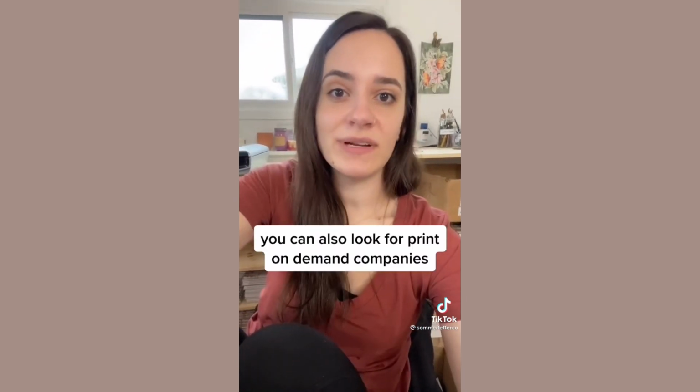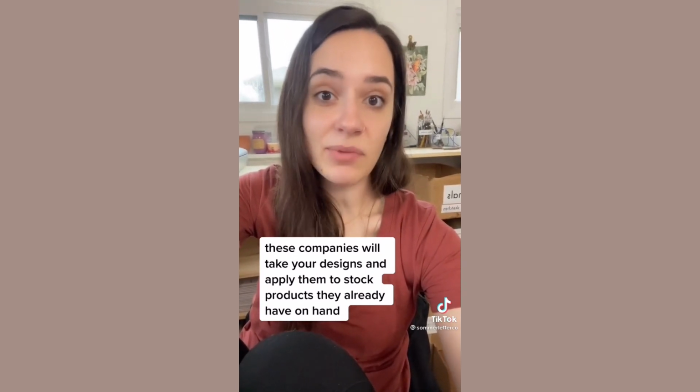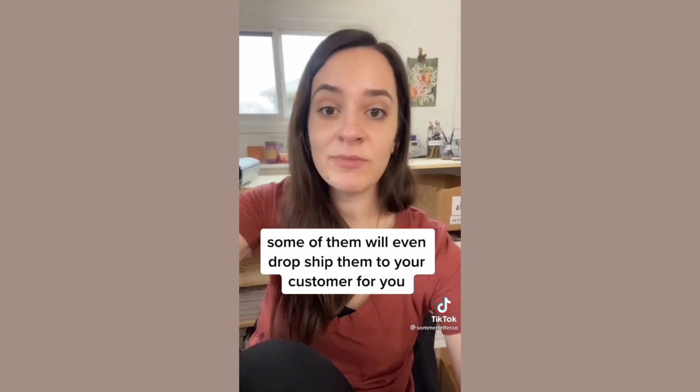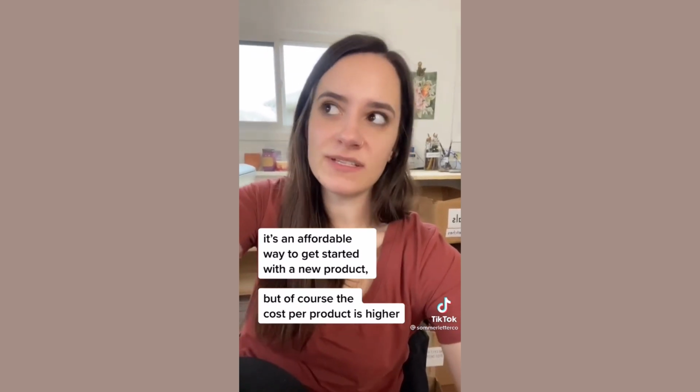You can also look for print-on-demand companies. These companies will take your designs and apply them to stock products that they already have on hand. Some of them will even drop ship them for you. It's an affordable way to get started with a new product, but of course the cost per product is a little bit higher.